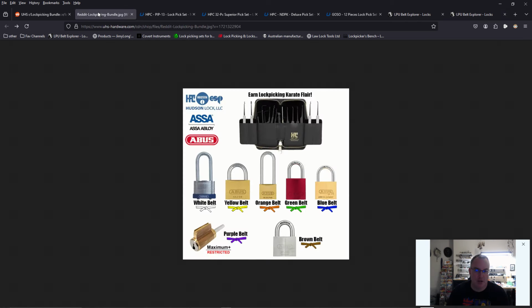So the solution is scrap the purple belt, scrap the brown belt, scrap that particular blue belt, offer a different blue belt, and replace the pick set, and I think you have a decent product. If you can go with a modern manufacturer for lock picks, you're gonna knock this out of the park, and it'll be the #1 recommended bundle available. Especially if you can offer a $20 lockpick set or a $30 lockpick set, and then offer these tools. It would probably be sub $100.